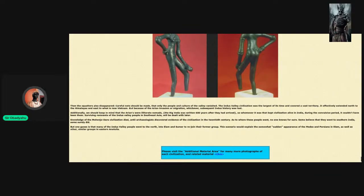Careful note should be made that only the people and culture of the valley vanished. The Indus Valley civilization was the largest of its time and covered a vast territory. It effectively extended north to the Himalayas and east to what is now Vietnam. But because of the Aryan invasion or migration, that history was subsequently lost. Additionally, we should keep in mind that the Aryans were illiterate nomads. The Rig Veda was written 600 years after they arrived.